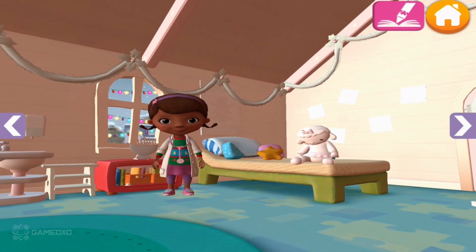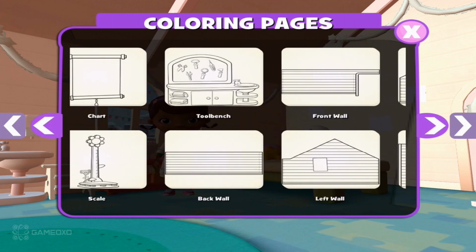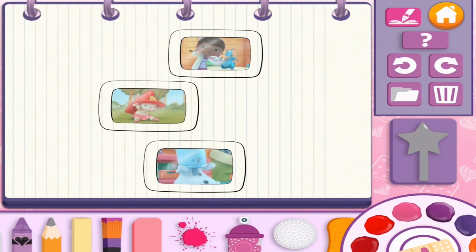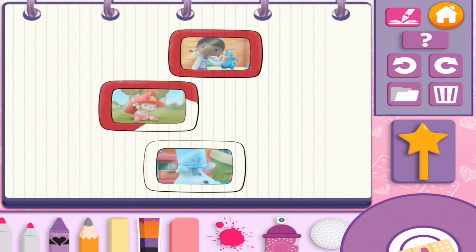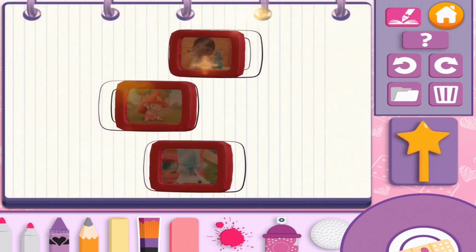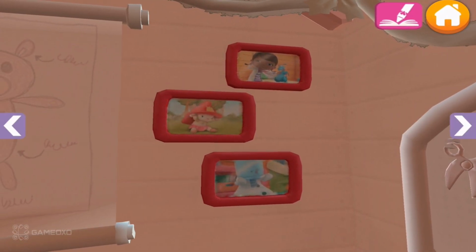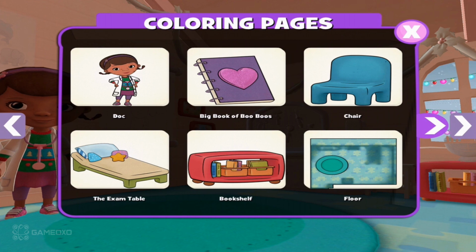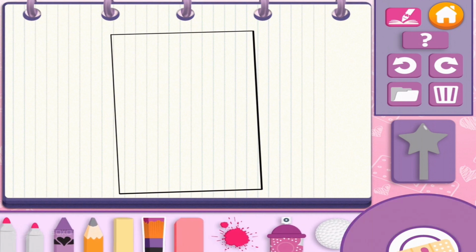Wow, that's really cool. Wow, these drawings are really great. It sure would be nice to brighten up the checkup room a little. Some pictures. The magic paintbrush. That's amazing! Wow! These drawings are really great! A poster. The magic paintbrush.